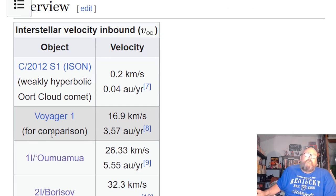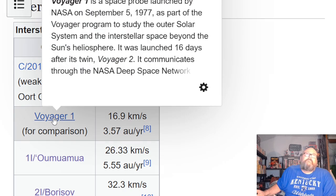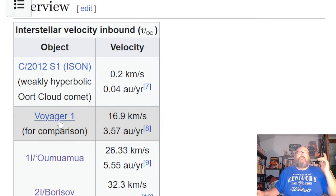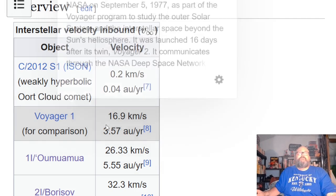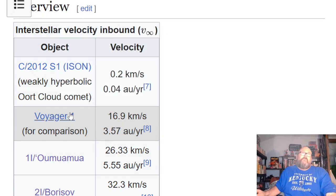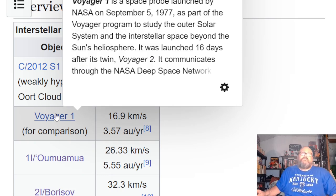Voyager 1, for comparison, the probe we launched in '77, so coming on 50 years ago, we know it's just now getting into that area because it's kind of past our Oort cloud and everything. But the battery and the distance we can communicate with it, it's kind of dying out.